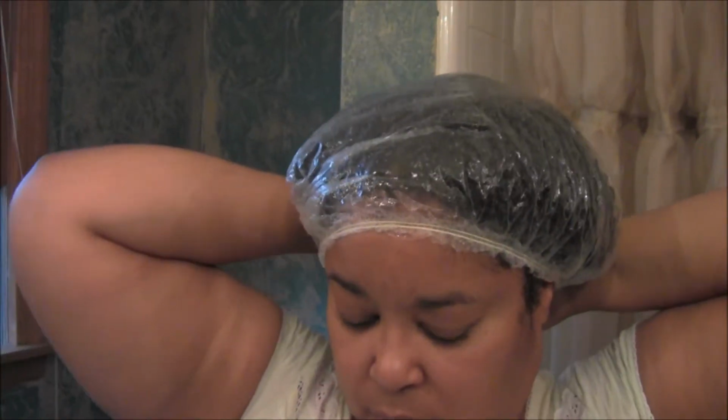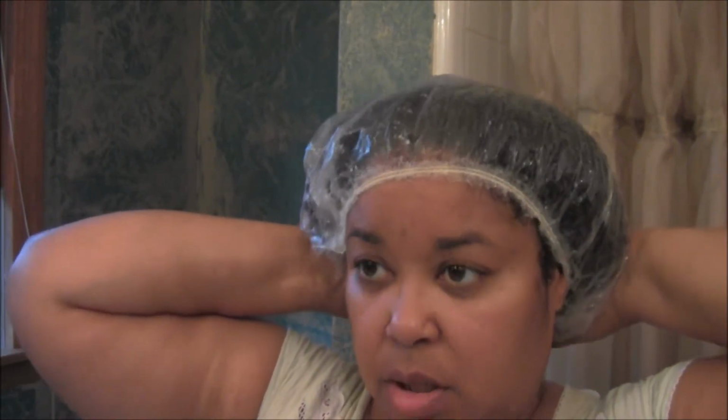So I alternate between this one and the Shea Moisture Anti-Breakage Mask. So this week, I'm using this one. Okay, now I'm gonna go sit under the dryer for 12 minutes. Be back. Okay, so I've done my 12 minutes, and you heat it up. So you get under the dryer, you heat it up, okay? So after it's hot, then you sit another 12 minutes. So not just put heat on it for 12 minutes, okay?